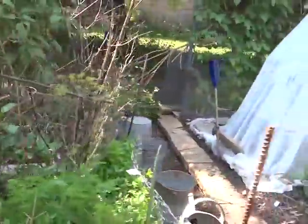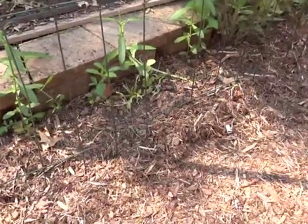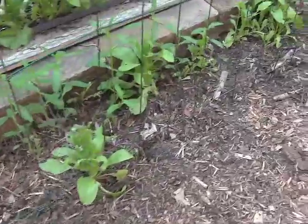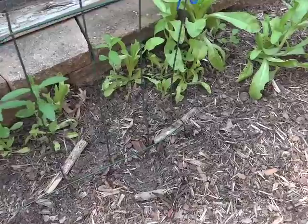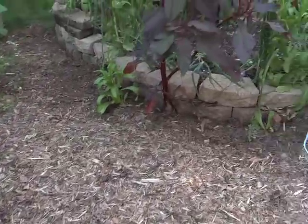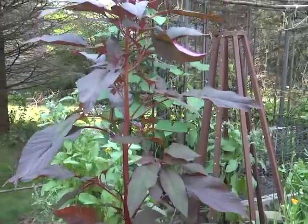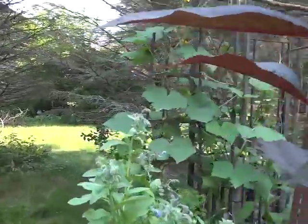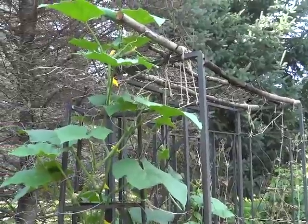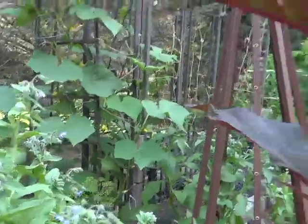But I am having trouble with raccoon family. Must be slugs or bugs in here, and this is where they like to dig every night, and I push it back, and then I can see in the morning if they've dug some more. My cucumber going up and over. And I have 4 more cucumbers to put somewhere.